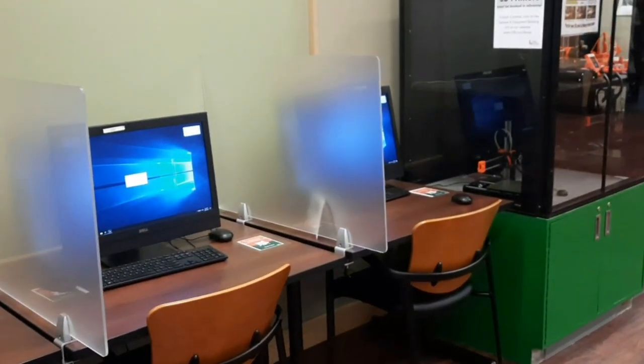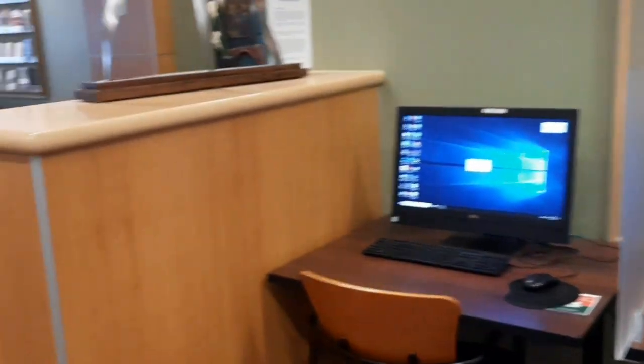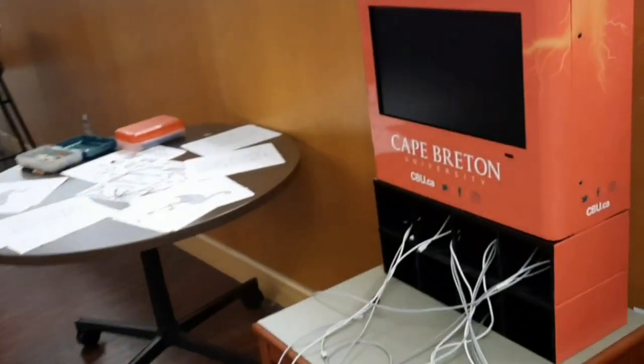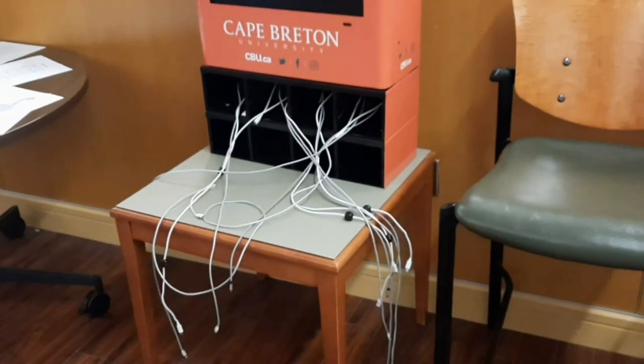And if you don't have a laptop, you can actually come to the library and borrow laptops and use. So yeah, oh, this is a charging station. So that's the charging station. There are more of them. This is just one of the many.